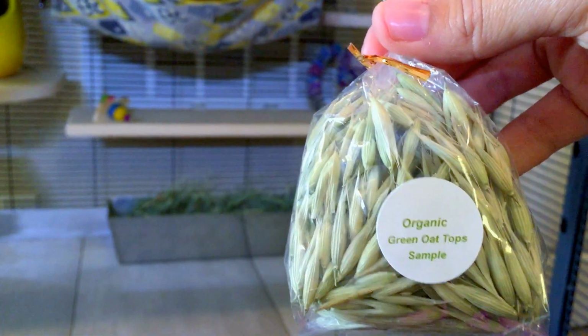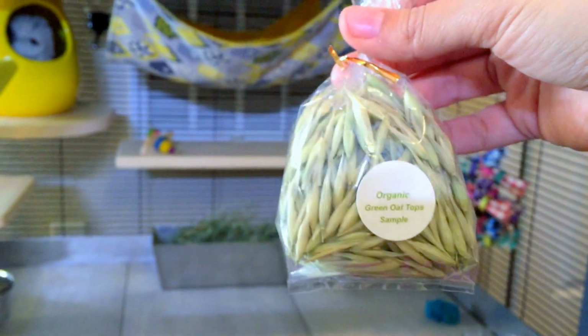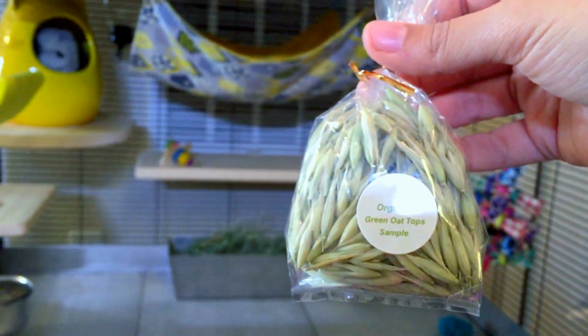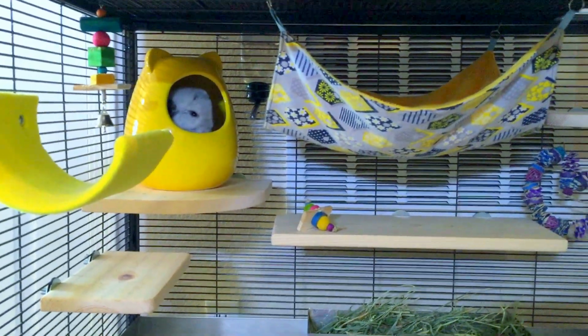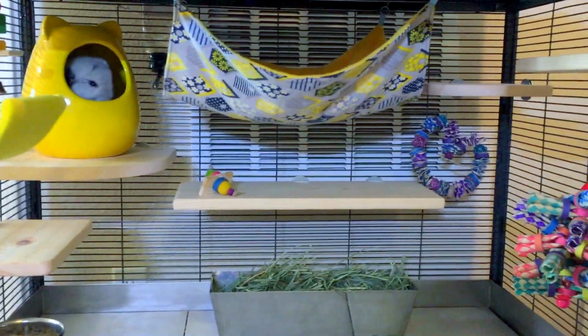She also sent me this as a trial, let me see. Okay, here it is. Organic green oat tops. He also did not know how to eat this at first. Obviously, he's never had this before, but now he knows how to do it. So he just peels it and eats the inside of it, and he's starting to really like this. I'm giving him some time to get used to the new foods, but he really enjoys it now because he has all these options.